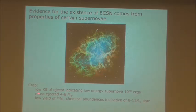The Crab pulsar, the Crab supernova remnant, shows some evidence of having been formed in an electron capture supernova. We can measure the rate at which the nebula is expanding, and we find that it seems to be quite low kinetic energy in the ejecta, suggesting a low-energy supernova explosion, which is what an electron capture supernova would be. The mass ejected, if we try and measure the mass in the remnant, is quite uncertain, but it puts it in a mass range which is plausible for a star that started out somewhere between 8 and 10 solar masses. And we also find a low yield of nickel-56, which you also expect for the electron capture supernova scenario.